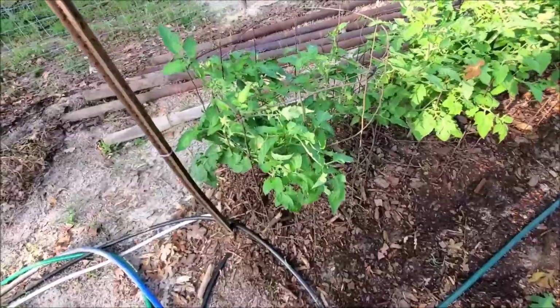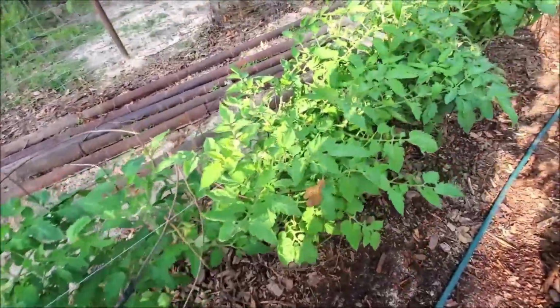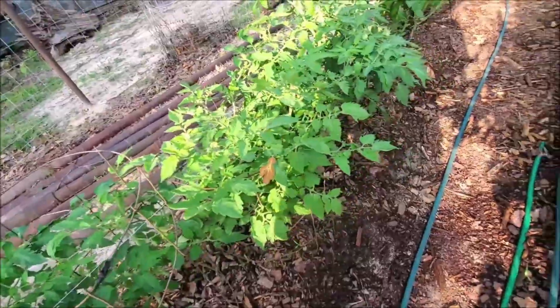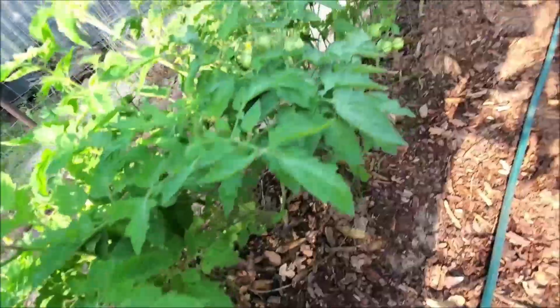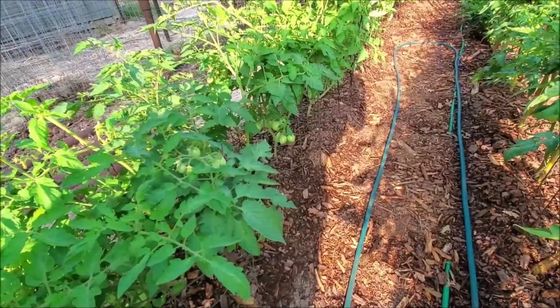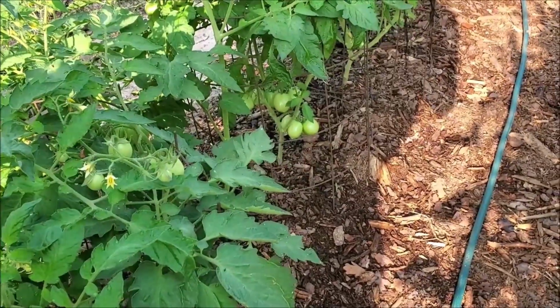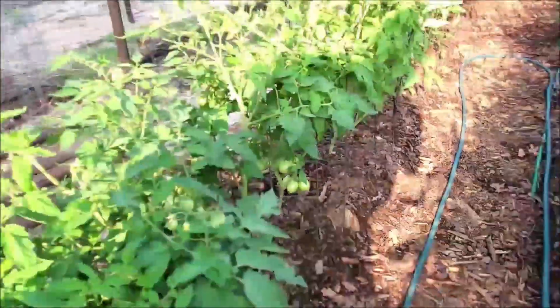Now the tomatoes are doing good. Like I say, on these Early Girls, these are a Bush Early Girl. I don't think I'll be planting them again. The production just isn't that great. Now some of them do have a few on there, but they're just not really that great.